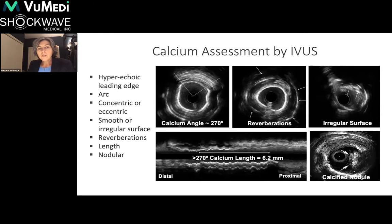When we use IVUS to assess calcium, there's a number of things we're going to look at. So we're going to look to see this white hyperechoic leading edge that's classic of calcium on IVUS. You're able to measure the size of the arc of calcium. You can determine whether it's concentric or eccentric. You can look and see whether the surface is smooth or irregular, like in the picture in the top right-hand corner compared to the central picture.